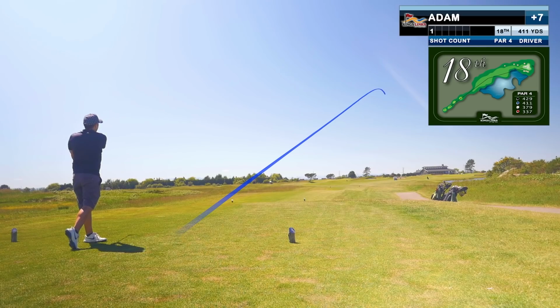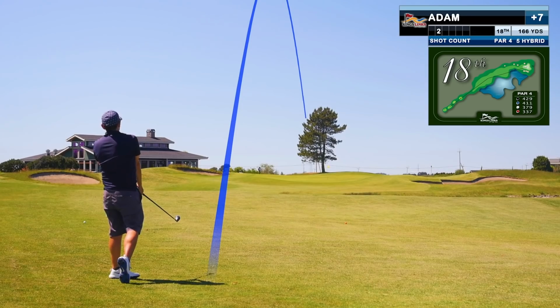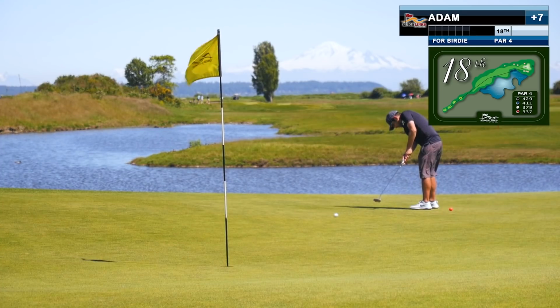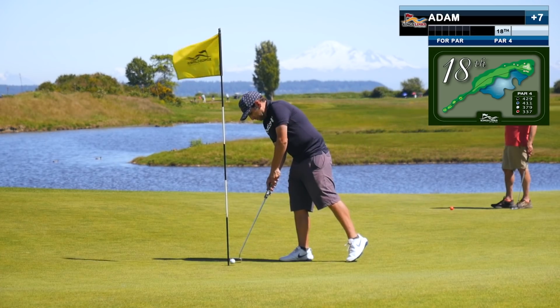18 is a tough finisher, and it's not lost on me that a par will allow me to escape with a sub-80 round. A good drive, and a good hybrid here, and you'll see my reaction knowing that the score is probably safe today. This long look at birdie is pretty good, and I'll tap in for par.